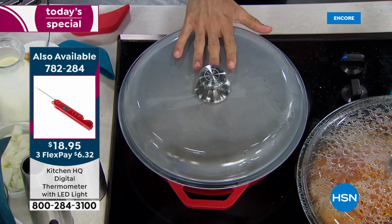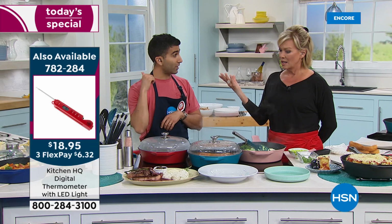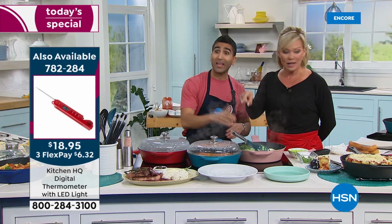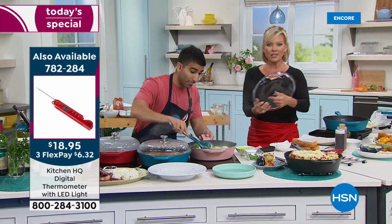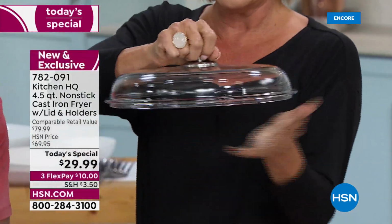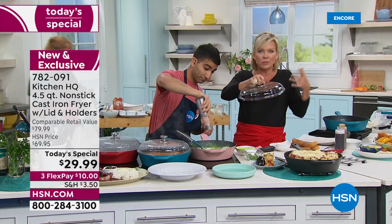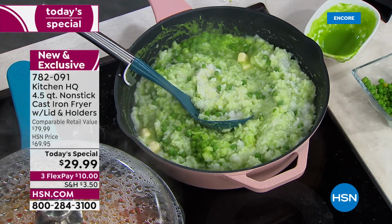So you see that the lid actually helps us turn it into a brazier, helps us to steam, helps us to poach the eggs. The lid is really the kicker here. And it's included. You guys, this lid is amazing. Look at this. It's a tempered glass lid, and it's domed, so you can even make bigger things, maybe you're gonna put a big roasted chicken in here and throw it in the oven. Hey, sky's the limit as to what you can do with this pan.